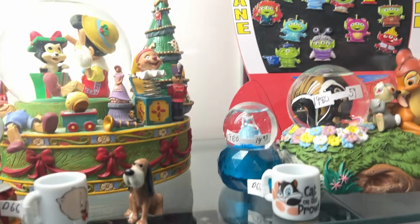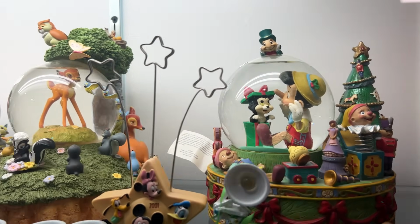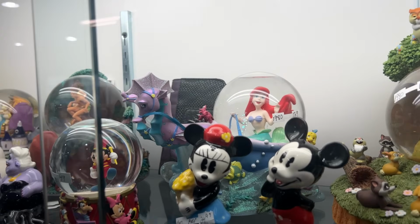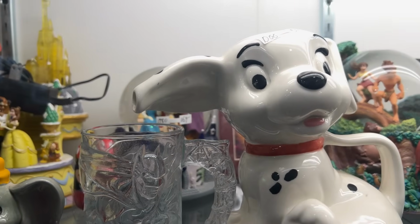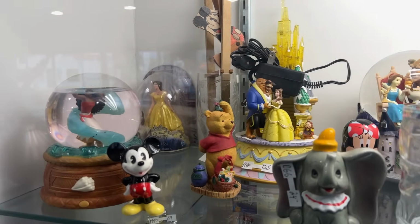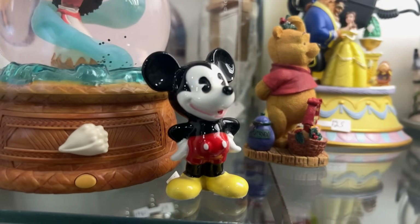Come on over. Look at these big, big snow globes. We got Ariel there with the big seahorse in front. Oh, and we've got 101 Dalmatians. Oh, isn't he fun? He's $59. We got some Winnie the Pooh and Beauty and the Beast. And there's a nice older Mickey right there.